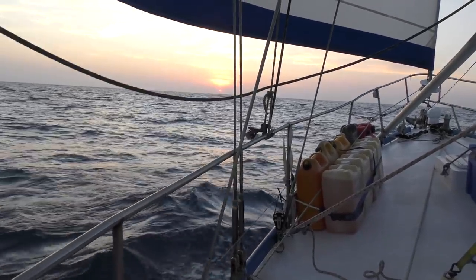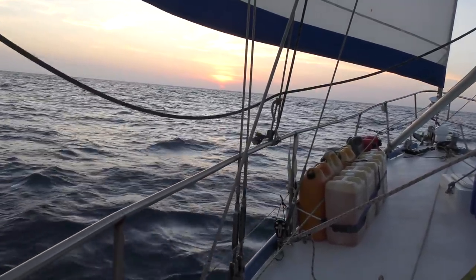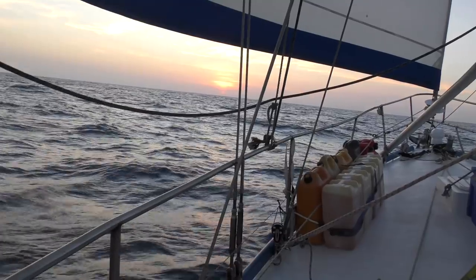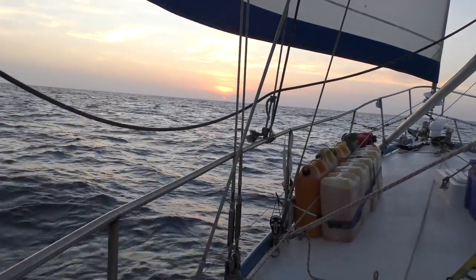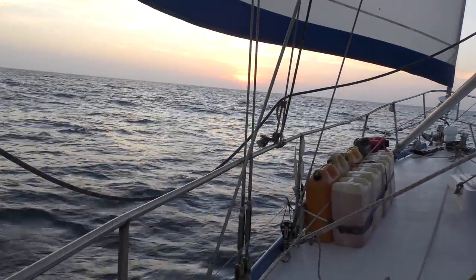So this is day two of our passage to Darwin. We got about 280 nautical miles to go, and we just caught a shark, hard to get off, but we let him go. Hopefully he survived. We're just watching the sun go down. It's our second night on this passage to Darwin, and we don't have much wind. We've had it all from the back of us until now. It's just gone beam on, so we're just hoping it picks up a little bit.